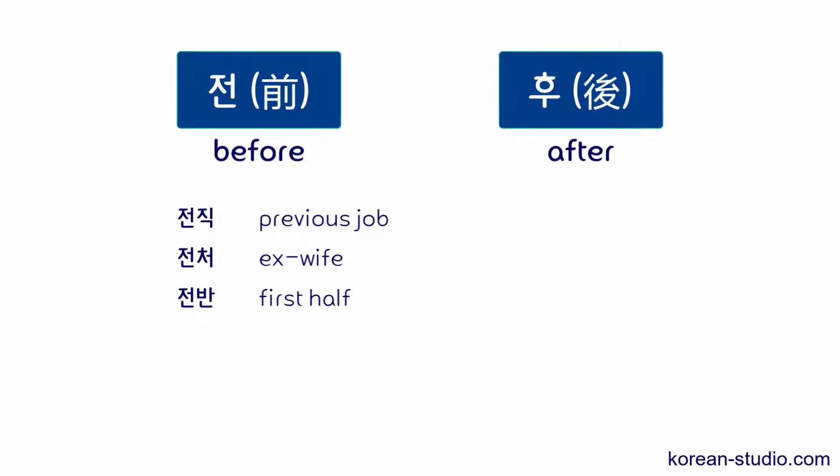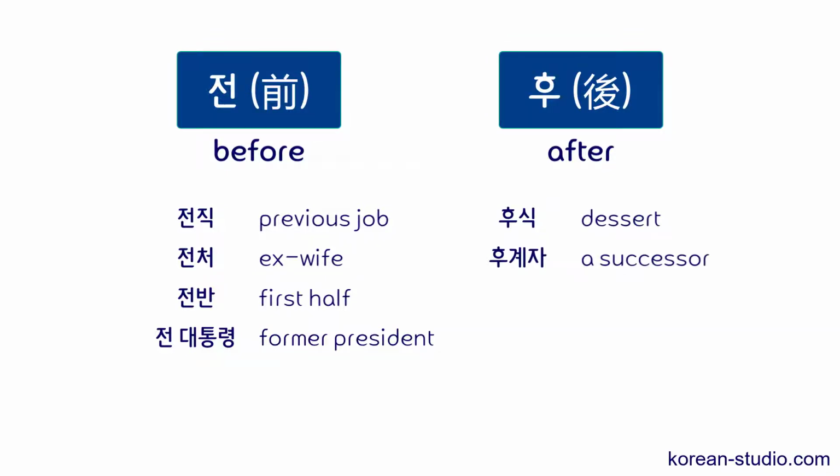We can also use 전 to mean former or previous. So 전 대통령 means former president. Similarly, 후식 means dessert. 후계자 is a successor. And the second half of sports is referred to as 후반. So the key to saying before and after in Korean are these two syllables.